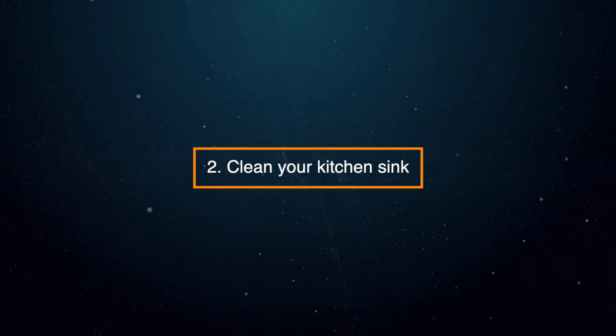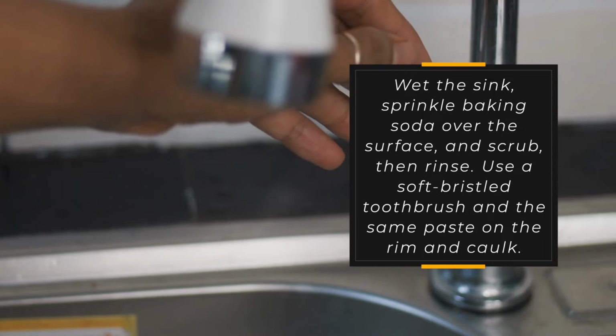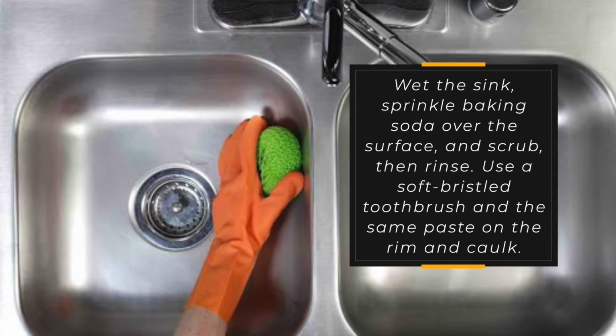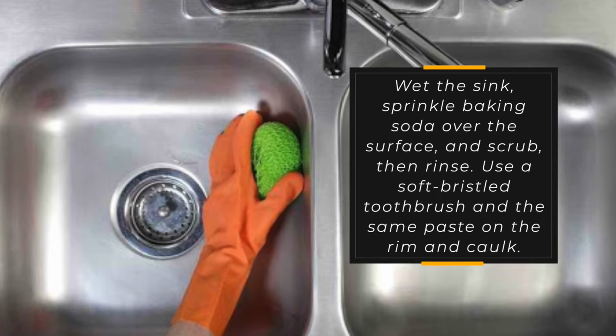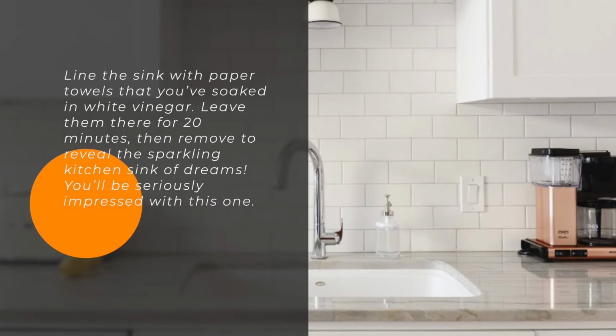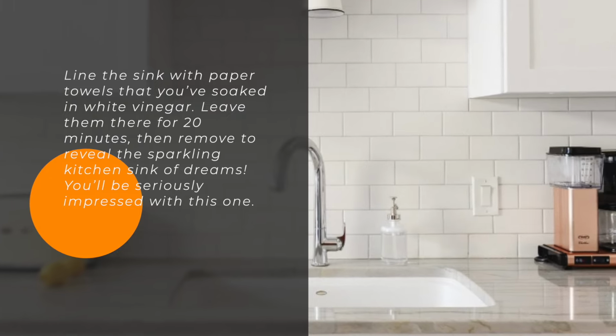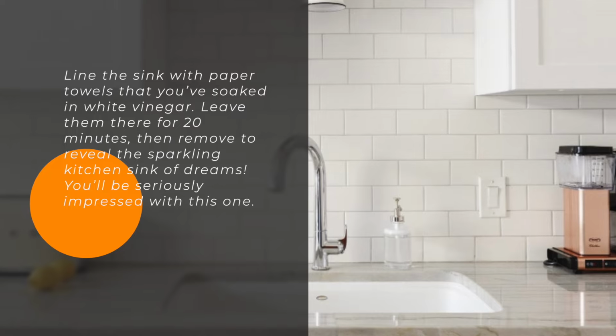2. Clean your kitchen sink. Wet the sink, sprinkle baking soda over the surface, and scrub, then rinse. Use a soft bristled toothbrush and the same paste on the rim and caulk. Line the sink with paper towels that you've soaked in white vinegar, leave them there for 20 minutes, then remove to reveal the sparkling kitchen sink of your dreams. You'll be seriously impressed with this one.